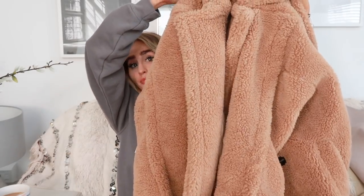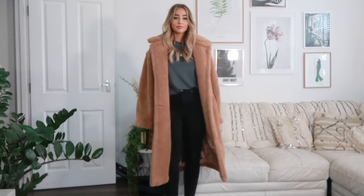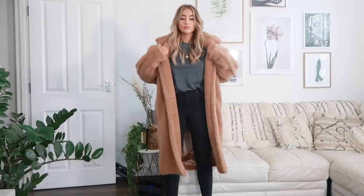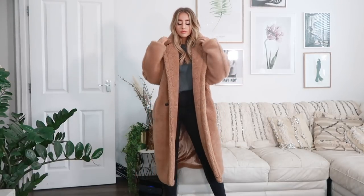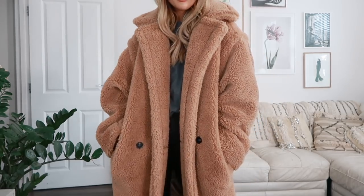But this one, honestly, is probably one of the closest and cheapest high street versions of the Max Mara teddy coat, which costs like, what, $2,000? It's really beautiful, and it is 50% off at the moment, so the link for that is below. It cost me about £56 in the sale. So yeah, it's so good.